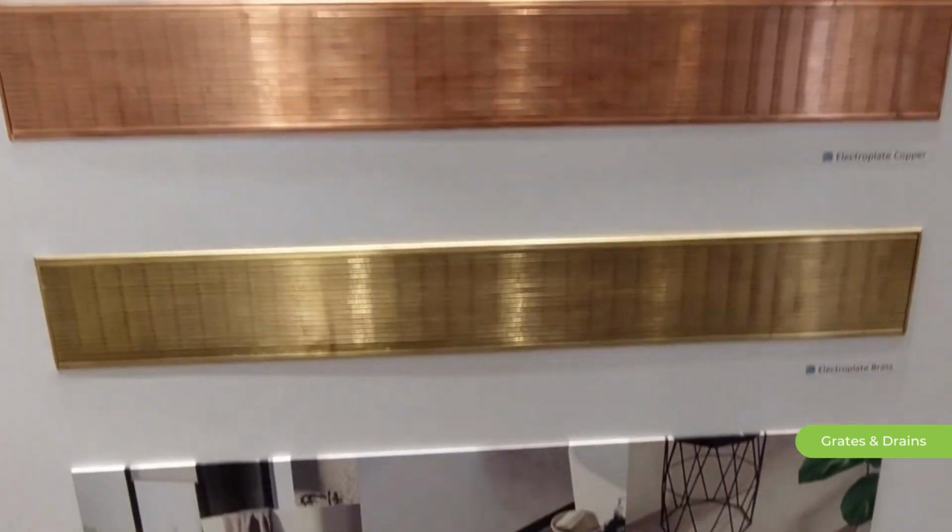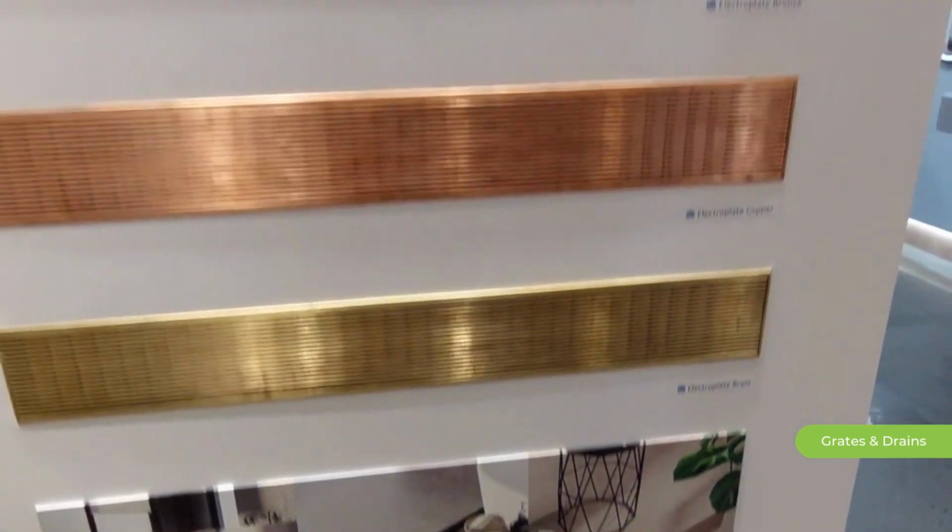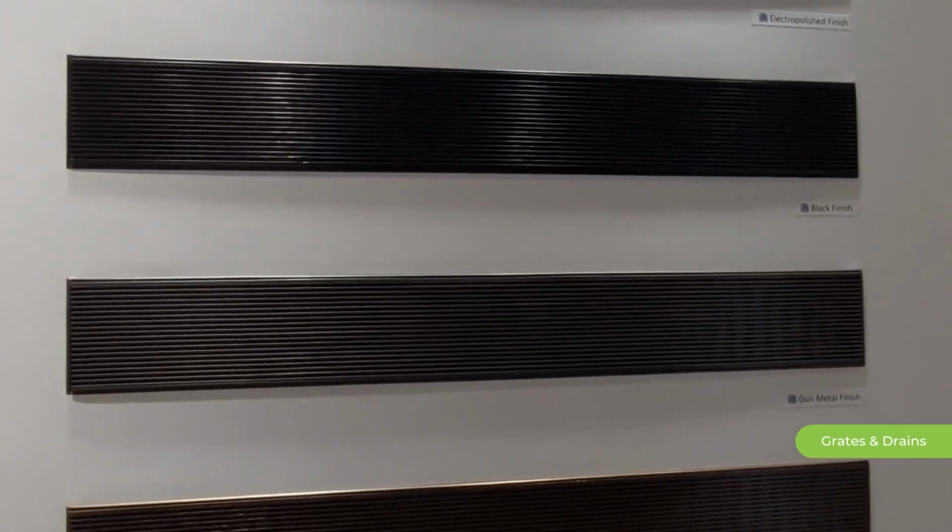These will complement your tap styles and tap designs. All bathroom accessories, yep. Colours that are on offer.